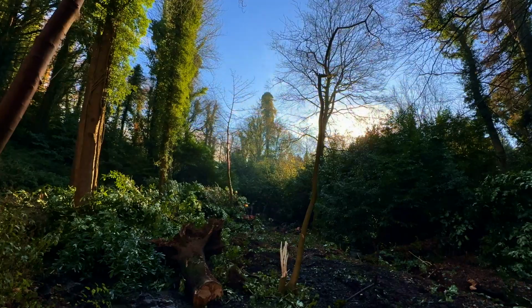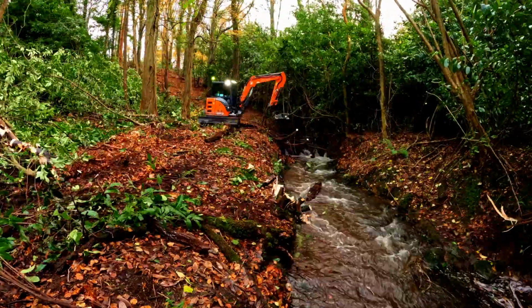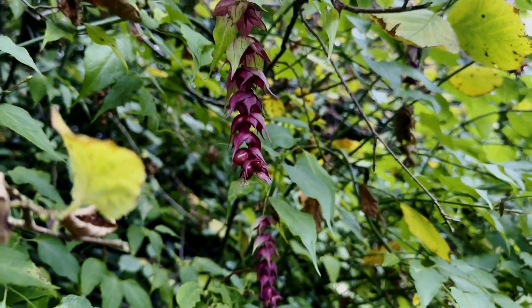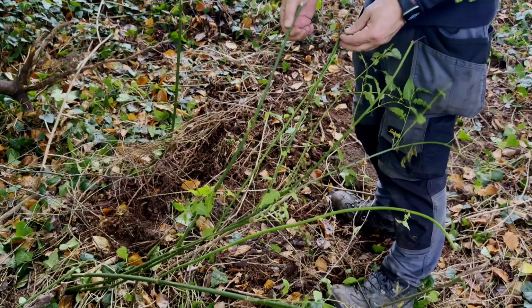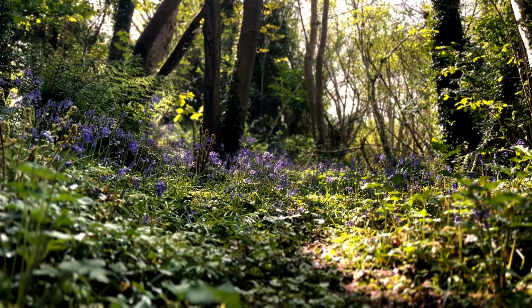Without this restoration, eventually this woodland would slowly die as the invasive species would take hold. We have to remove non-native plants so that the light can reach the forest floor, allowing native plants such as bluebells to regenerate.